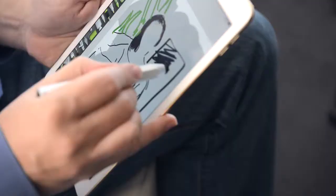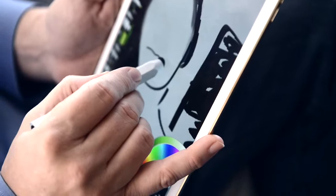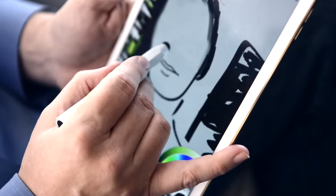I do try to incorporate my mistakes when I'm painting, and sometimes the mistakes are the best part, because they lead into the unknown. And I don't care about perfection, because perfection is kind of boring in my opinion.